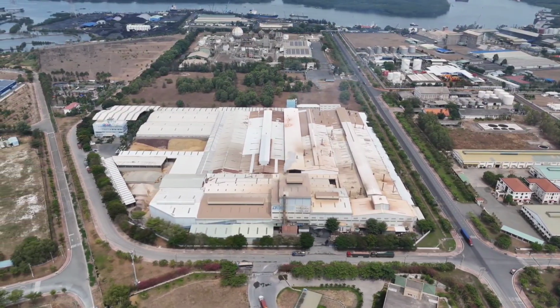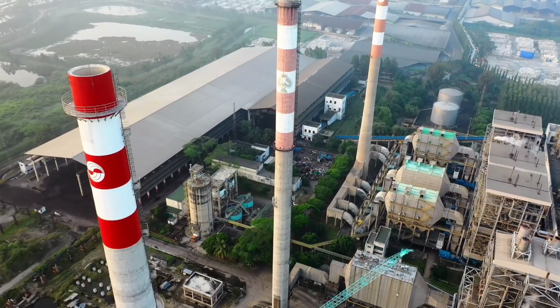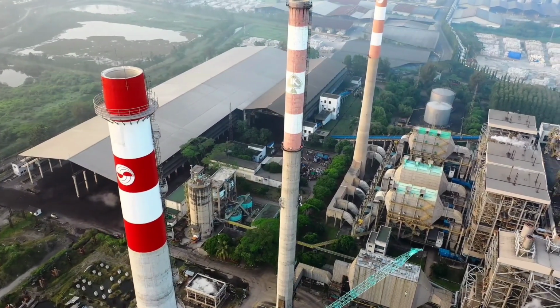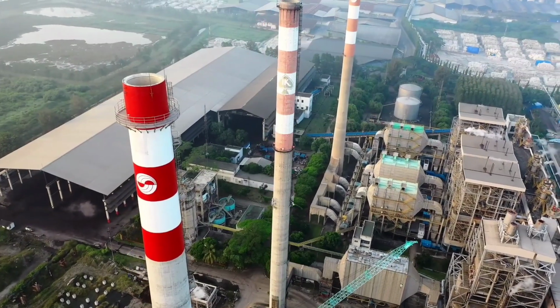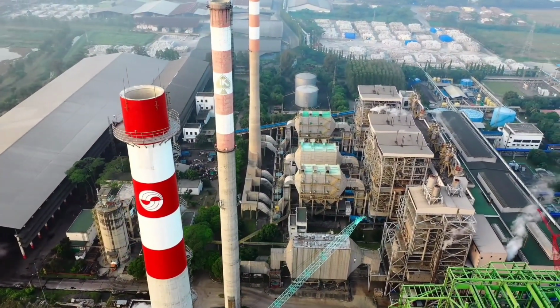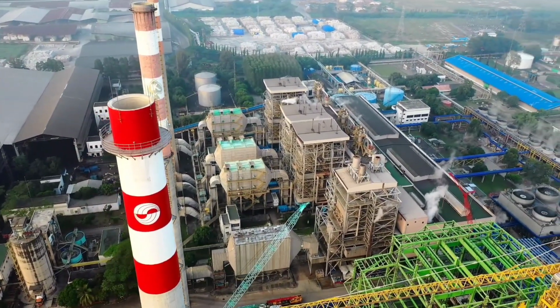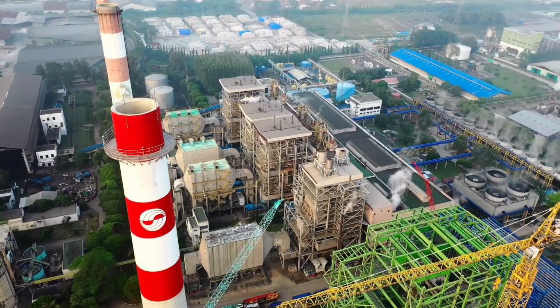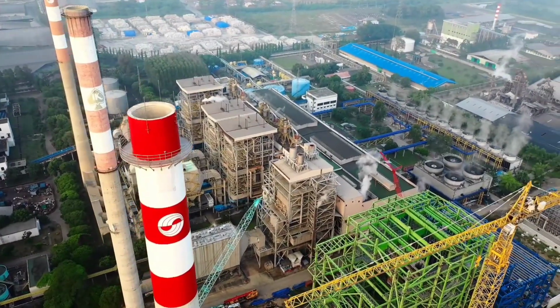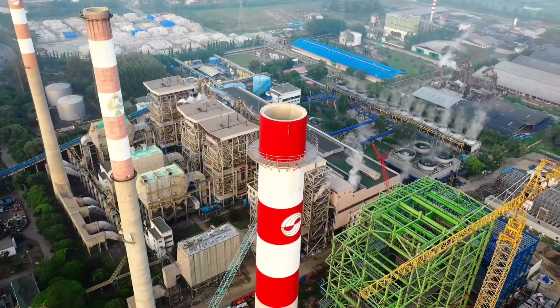Cons. High production costs. Green hydrogen production costs are currently higher than traditional hydrogen production methods. Energy efficiency. Green hydrogen production requires a significant amount of energy, which can lead to energy efficiency concerns. Storage and transportation challenges. Green hydrogen requires specialized storage and transportation infrastructure, which can be expensive and logistically challenging.